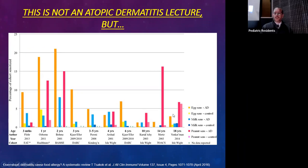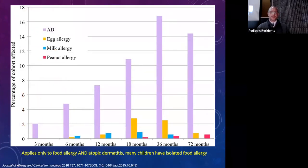So these are just slides showing that in the egg sensitive atopic dermatitis patient and the milk sensitized atopic dermatitis patients, those with atopic dermatitis who are egg sensitized, milk sensitized and peanut sensitized are higher across the board than those in the control groups. So atopic dermatitis seems to be associated with food sensitization. And this is just another slide to demonstrate that. And it starts early, right? Egg allergy and milk allergy with atopic dermatitis by 6 months of age.